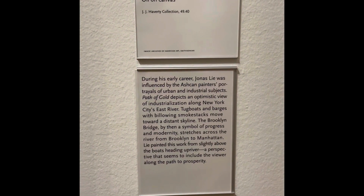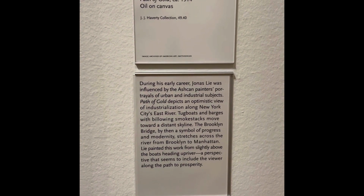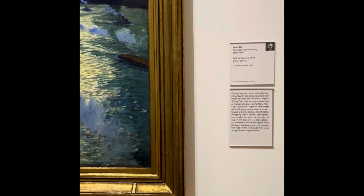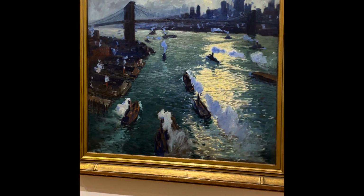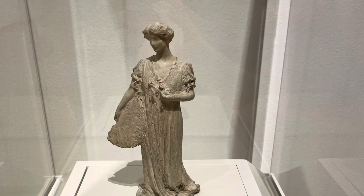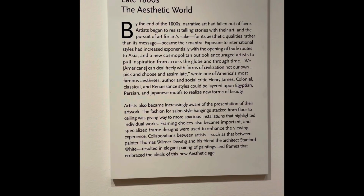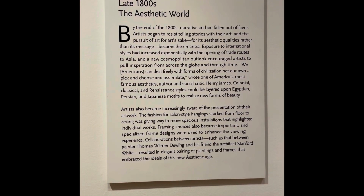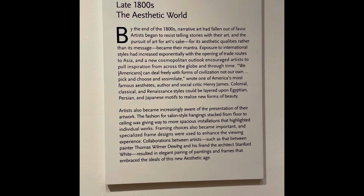Painting was made during the industrialization of New York City during the Path of Gold era. And it shows how many barges were going upstate New York. So right here it talks about the aesthetic world and how art turned for its aesthetic qualities rather than its message.